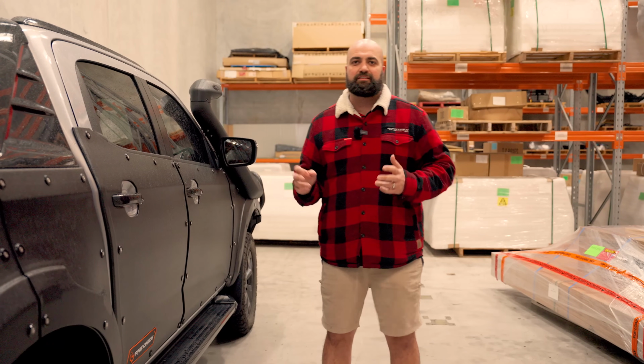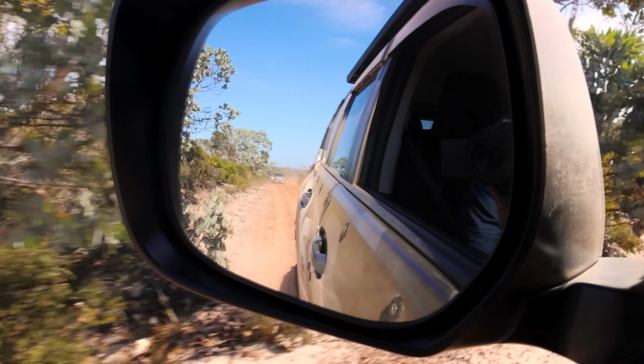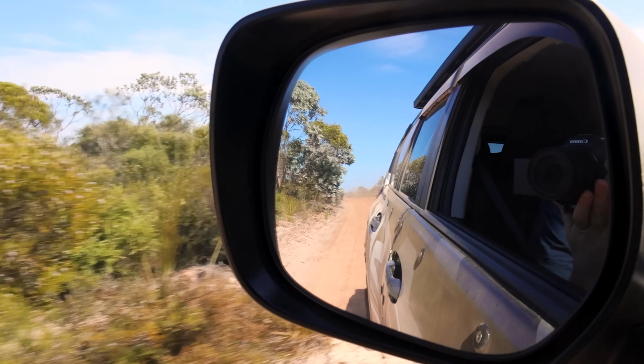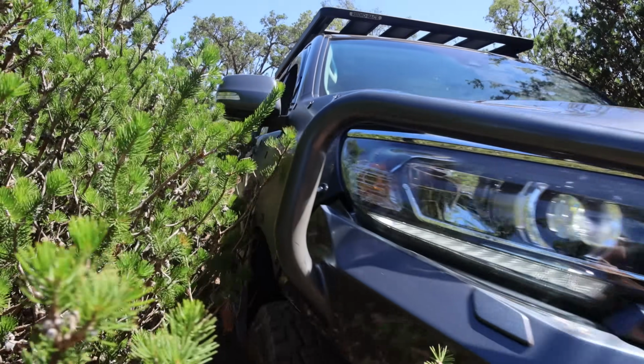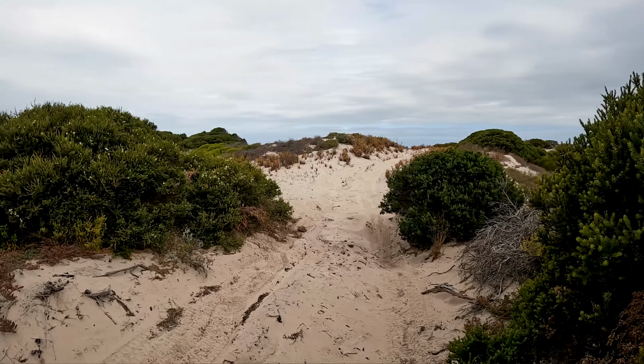So imagine this, you're four-wheel driving, you're with your mates, you're on a trip of a lifetime and you see a nice little track down to the beach. But guess what? It's too tight. Just got a new car. Do I want to scratch the car? Is it worth it? Is the missus going to get in my ear about scratching the car, ruining the car?